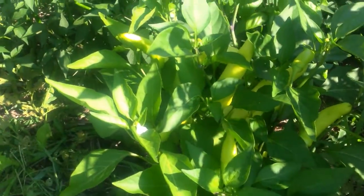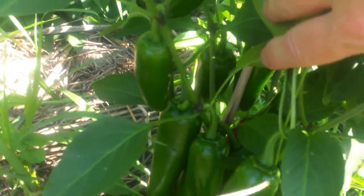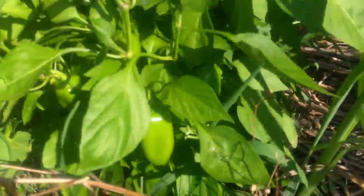Another Hungarian hot wax. Another jalapeno. Putting on plenty of peppers. Looking good. And this one is a mini bell pepper. It'd be nice when these start ripening and having these daily for lunch.